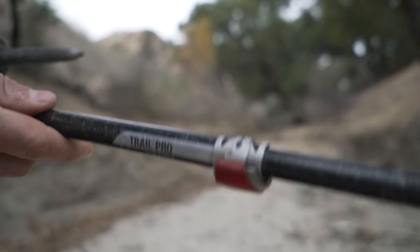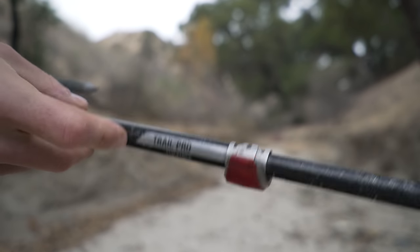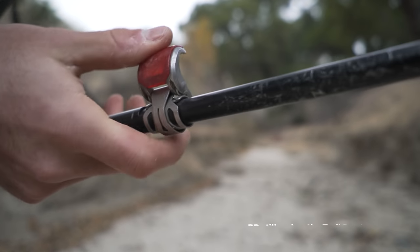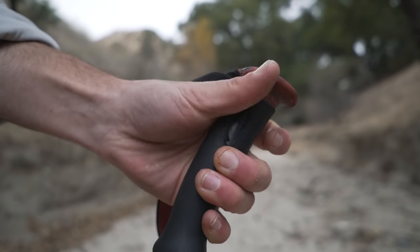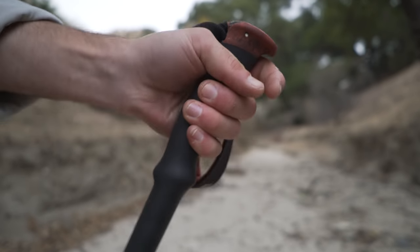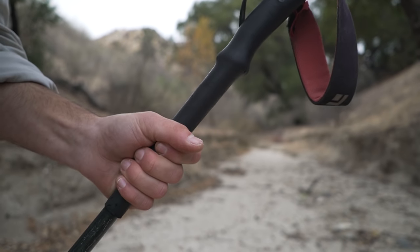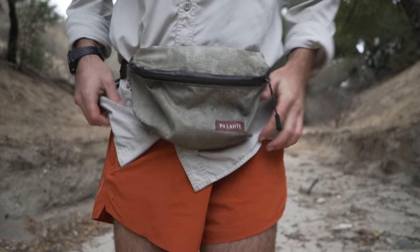While I hiked, I used these Black Diamond Trail Pro trekking poles. Unfortunately, these aren't made anymore, but I've really liked them. They're all aluminum with metal flick locks, and they've been really, really durable. I've had these for many years and think they'll keep going for quite a while. I always recommend people hike with trekking poles. They're great for uphill, downhill, and river crossings.